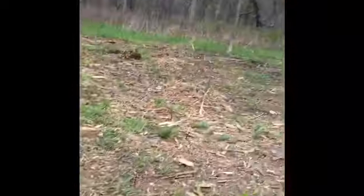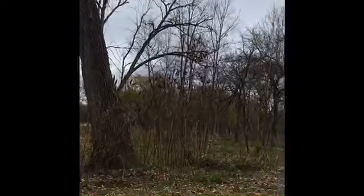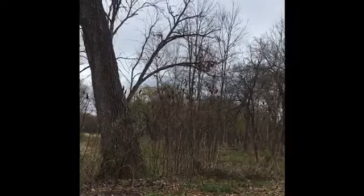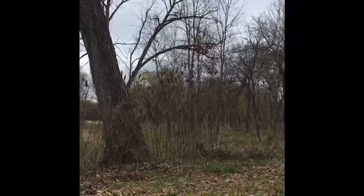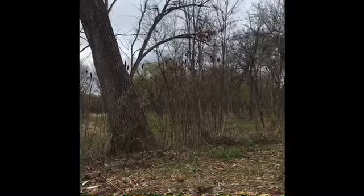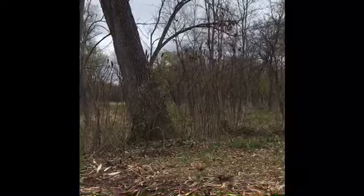And then also, not time yet, but over here we got a sumac. You can see the red sumac berries. That's when you harvest, later after the summertime. And sumac has that lemony flavor. Make sure not to mix it with poison sumac, which has white berries.